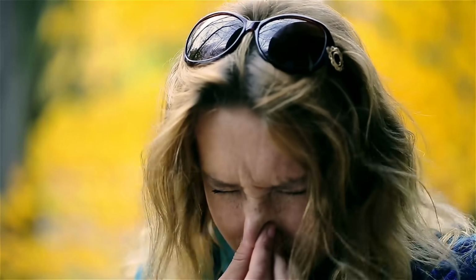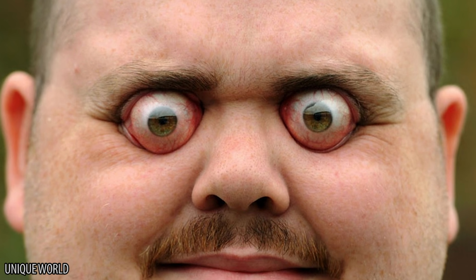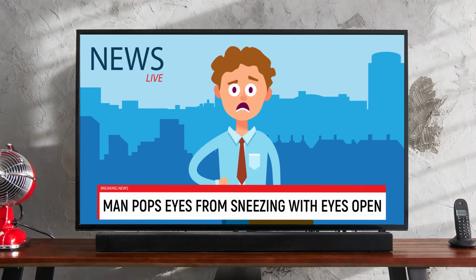Sneeze with eyes open. There's a very old rumor about this trick, which says that those who have attempted it have suffered with popped eyes, or at least incredibly strained ones. We're not sure how accurate this is because we've never seen it on the news or actually met anyone that it's happened to, but we'll definitely bear it in mind when trying it out.